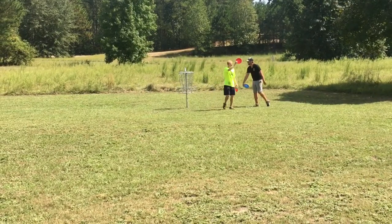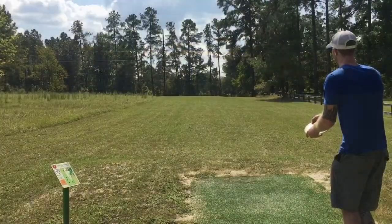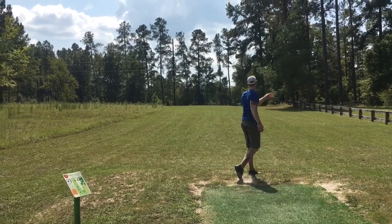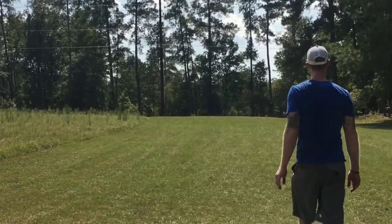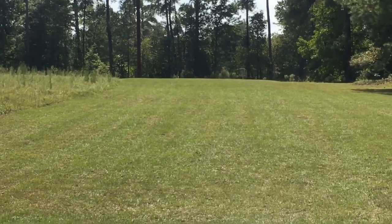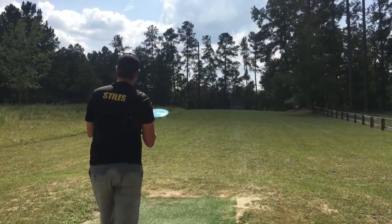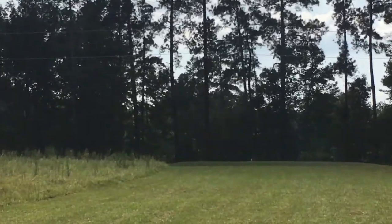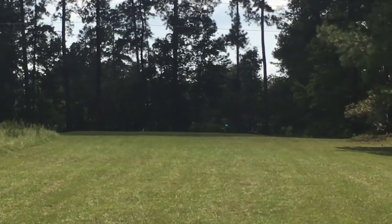So Connor cleaning up his par, me cleaning up my par there too. This one again, wide open, just dead straight. You can throw the backhand hyzer, you can throw the forehand hyzer, you can throw the dead straight shot. The only danger here is this green's pretty fast, so you can get a good skip off to the right and bounce into the trees over here.